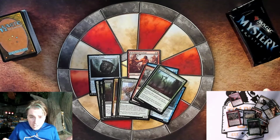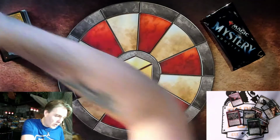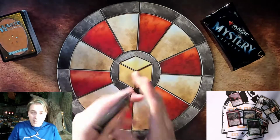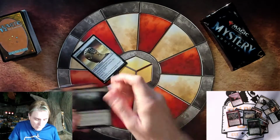And that there is my mystery booster pack. Bloom Tender was a good pick. I'm excited. Cauldron of Souls, not the worst. Thank you guys for watching. That was a wonderful series. I really enjoyed that. As a quick recap, Skull Clamp is a useful card.